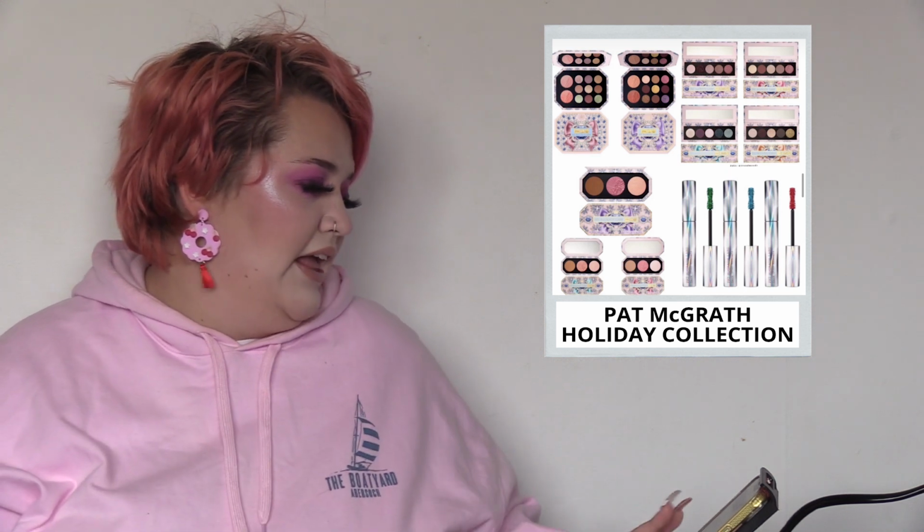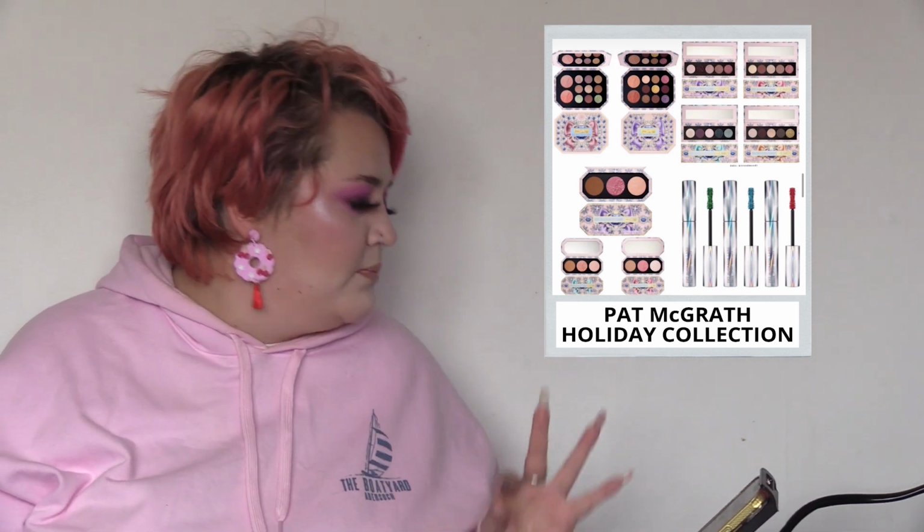They're just not for me, and I was kind of sad. The one's got little pops of green in it, and the other one's got a pop of purple and a pop of yellow gold, but for me, not interested. Last year's holiday palette was so much better in my opinion.